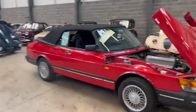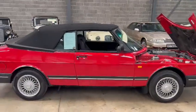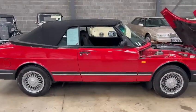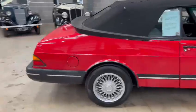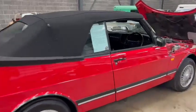The Saab 900 convertible. What a lovely looking car. First impressions, to be fair. I saw it arrive yesterday and get pulled into the shed. It sounded lovely. We'll fire it up in a minute, but first, impressions with a close look round it. What a bright, straight, level looking car so far, from what I see.